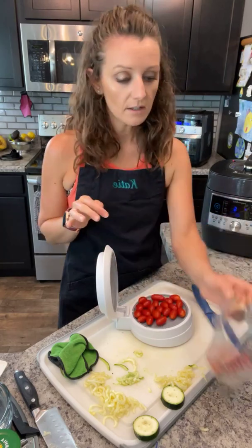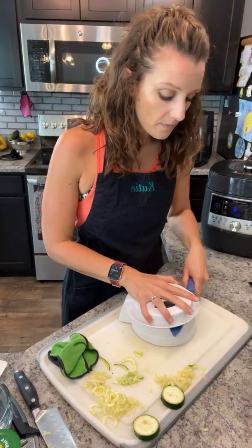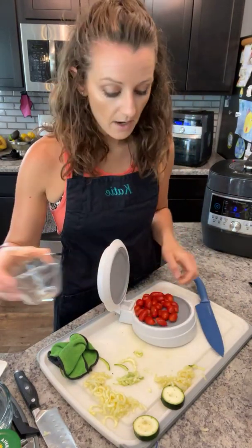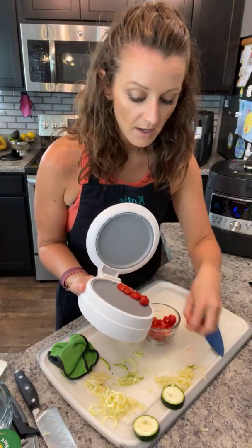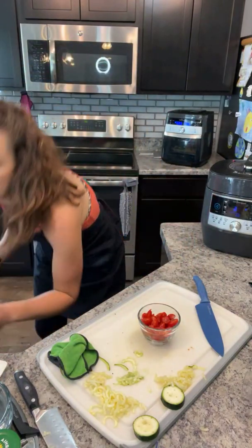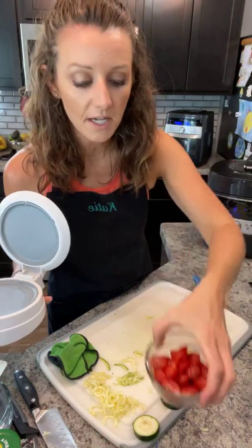So I'm gonna take the little grape tomatoes here, close it down, and just cut through. And so all of these are now ready and cut in half to go into our risotto. And this is one of my favorite things to put inside of that rice is the tomatoes. Our little 1 cup prep bowl. Isn't that cool? All done.